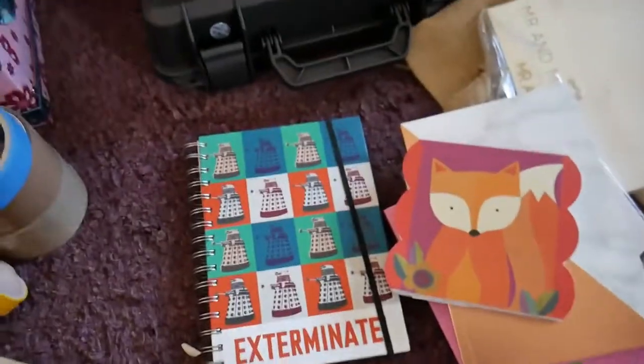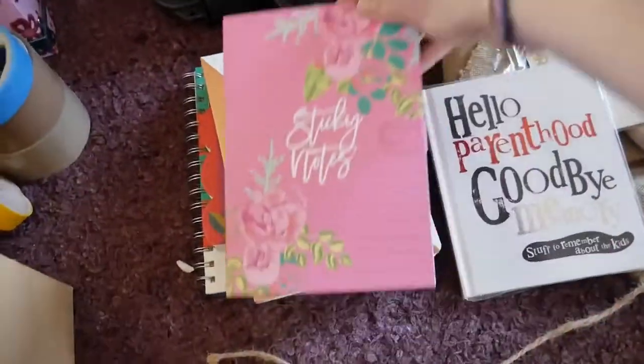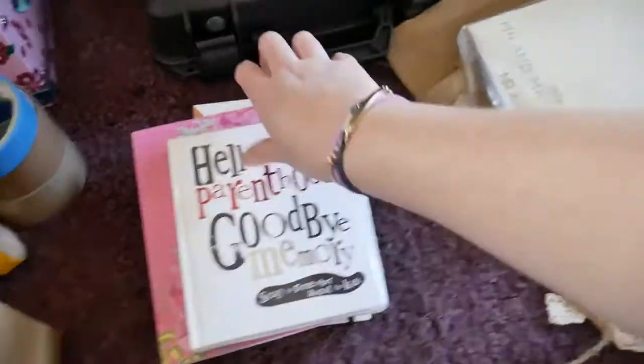Let's get rid of this as well. Right, that's gone as well. So that's less. These aren't all my notepads. I've got another 2 that I use all the time, which is why they're in my handbag.